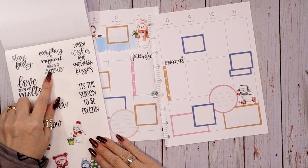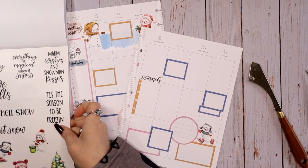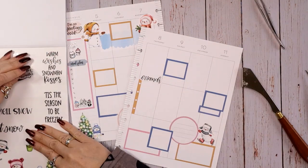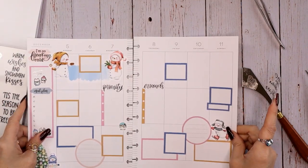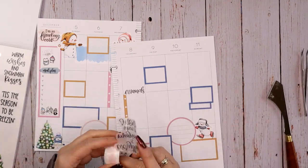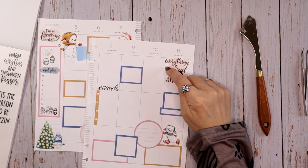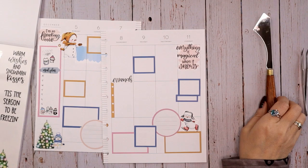I'm thinking I might need to move this down. Well, let's just see. Everything is magical when it snows. I like that because I really feel that way. All right, and then I need to decide, am I going to do more overlay tapes? I could do another one of those. The quote doesn't fit it, so I'm just going to start them up as high as I can. There we go. I don't mind that it doesn't completely fit within the color blob.